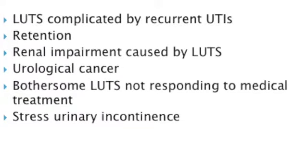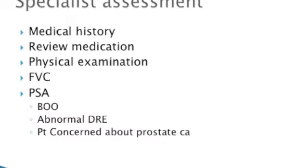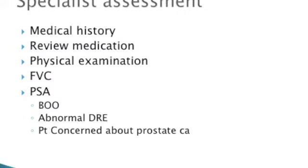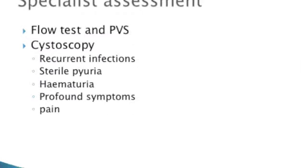So what do we do differently in the specialist assessment? It is very similar to the initial assessment. As urologists, we also take a medical history, any comorbidities, we review the medication, and we offer physical examination, including abdomen, external genitalia, and DRE. We ask the men to complete a frequency volume chart. And we check the PSA as before if their symptoms are suggestive of bladder outlet obstruction, or the prostate feels abnormal, or the patient is concerned about prostate cancer.